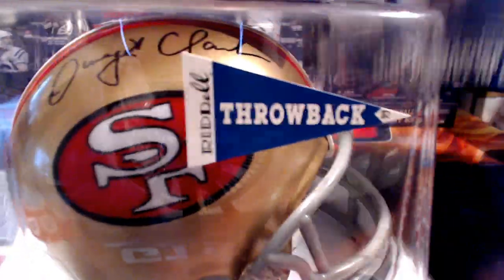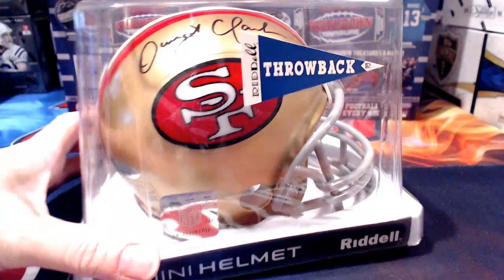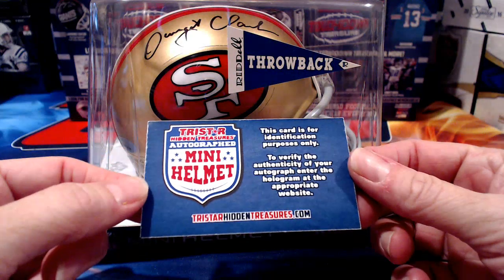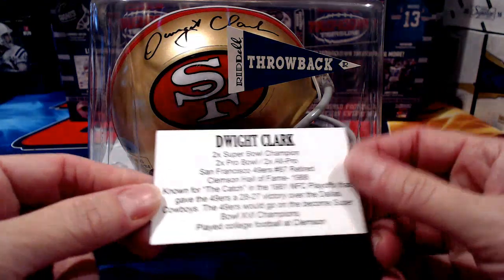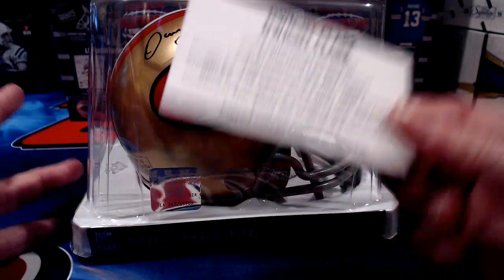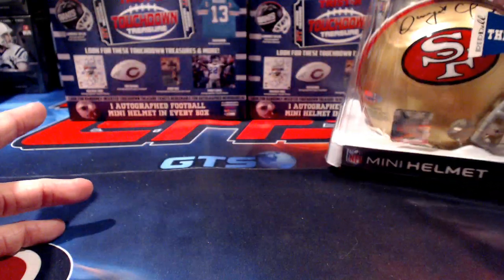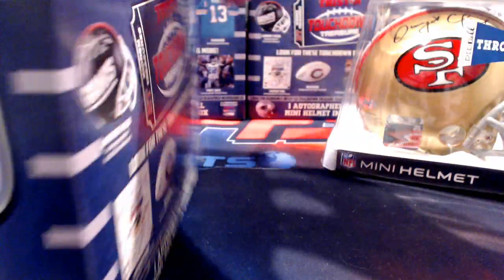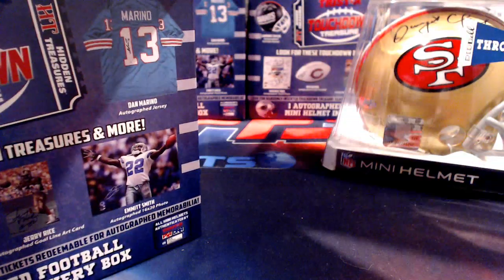All right, first out, as you can see here, is a 49er throwback helmet, Dwight Clark. And Tristar puts these little cards in here that identify what you're getting. So be sure and look for the little card when you get the mini helmet, so it doesn't get lost somewhere in the box. Make sure you don't throw anything out until you find it.